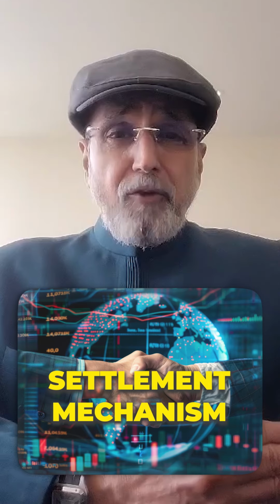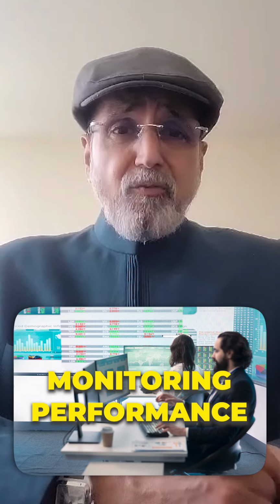Settlement mechanism. When you have a trade, you have to have a custodian as well as settlement. The money comes in, the credit comes in, offset is measured. And monitoring the performance, very important. Monitoring it and ensuring in total respects, every single compliance framework has been adhered to. That's why carbon credit components are very, very vital for us to see through, including the technologies.